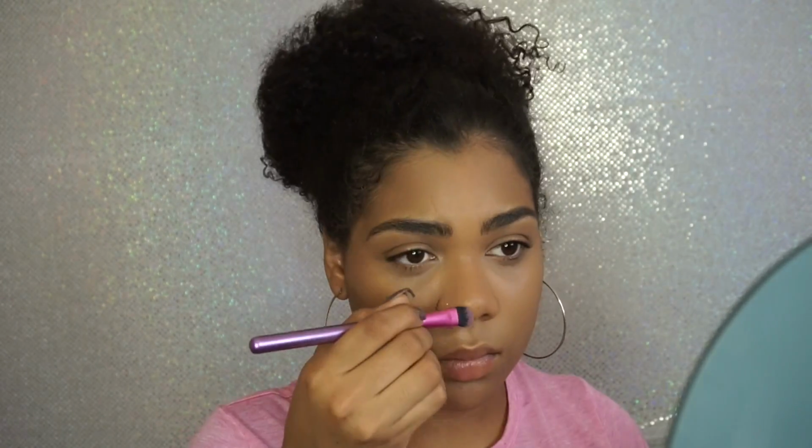It actually reminds me of my Kat Von D Shade and Light contour palette. And that color is literally the same color that I only use in my Kat Von D palette. So if you're looking for a more affordable dupe to that Kat Von D palette, you definitely want to give that a try. And that's how it's looking so far, just really natural.